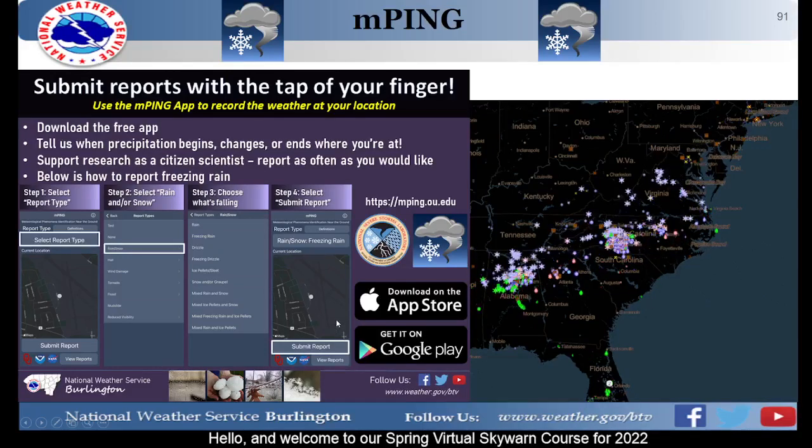All of these reports are completely anonymous. We do not know who or what. We just know a general vicinity of where reports are coming from. So you can give us an idea of when precipitation begins, if it's changing precipitation types, and of course you can tell us when it ends. So you can support research as a citizen scientist and report, again, as often as you like.